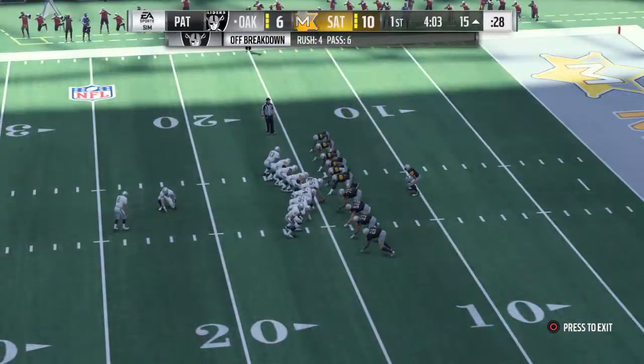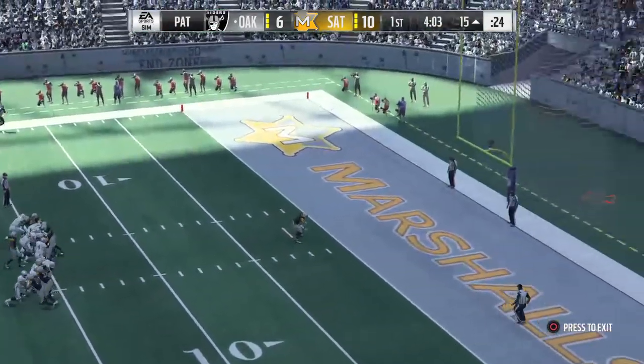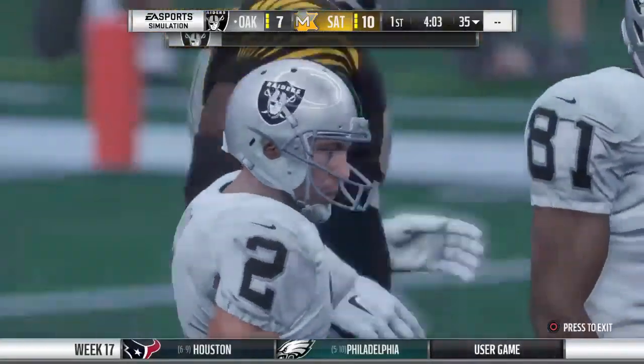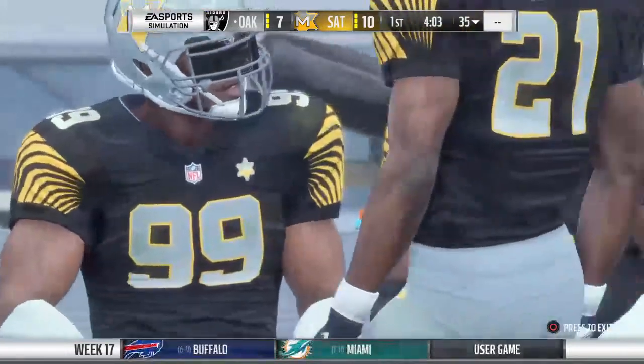Now the extra point. And they're back within a field goal. It's 10-7 now. So that drive, 4 plays. And it winds up in 6 points for the Raiders.